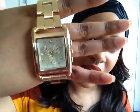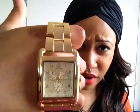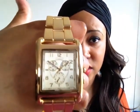Her watches range up to about $29.99 or $32.99. So this was around that. And I actually got it for $18. And I really, really like it. It's a big face, and you can read it. You don't have to squint your eyes to read it. So I absolutely love that. Regular gold. Well, I don't know if it's, I don't think it's real gold, but you know what I mean. And I really, really like this watch.